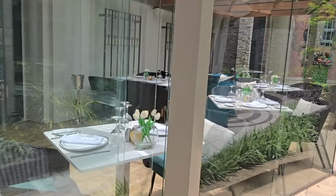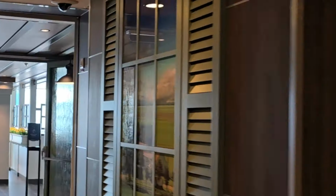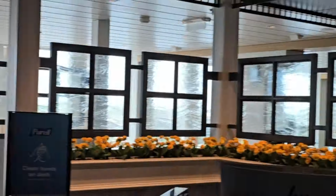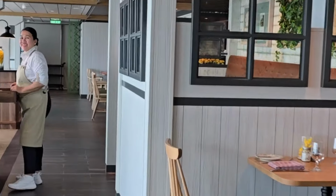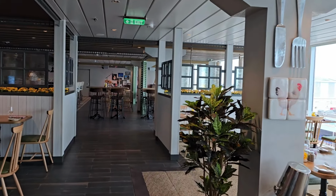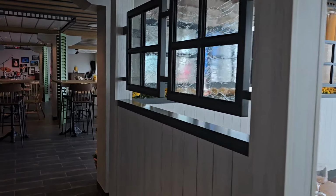Next up, we have the Mason Jar, located on Deck 15. For Southern comfort food, head to the Mason Jar. You'll find everything from fried chicken to biscuits and gravy, plus live country music at night. Hours, open for brunch 10 a.m. to 2 p.m. and dinner 5 p.m. to 9 p.m. The Mason Jar offers a modern twist on Southern dishes, including fan favorites like cinnamon rolls that are to die for.